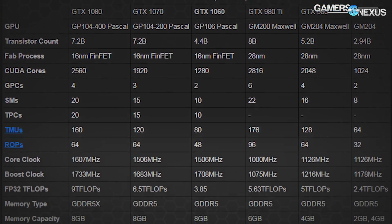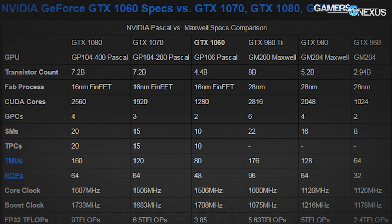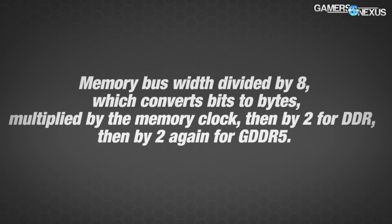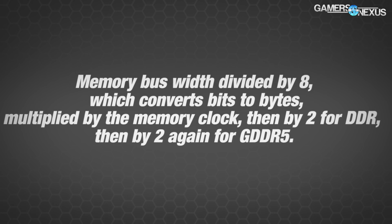The memory is GDDR5 and it runs at 8 gigabits per second, or if you prefer 8 gigahertz, basically the same thing for this type of measurement. And that is G5, not GDDR5X or G5X. Memory bandwidth is at 192 gigabytes per second, calculable by using another simple equation. It's memory bus width divided by 8 to convert bits to bytes, multiplied by the memory clock, then by 2 for DDR, and then by 2 again for GDDR5.